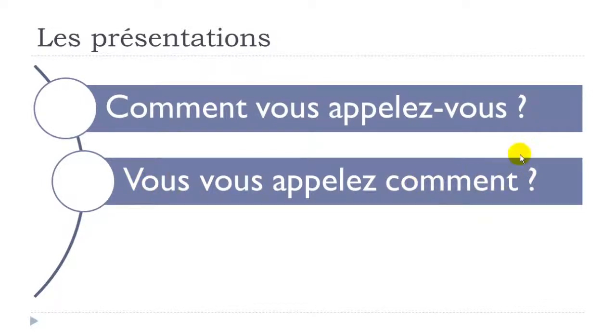Vous vous appelez comment? It is exactly the same question, but it is a bit less formal, this second option, because the first one is the classic option. We start with how, and then we change the order, we put the subject after the verb. But it is completely correct to ask a question like that. Vous vous appelez comment?